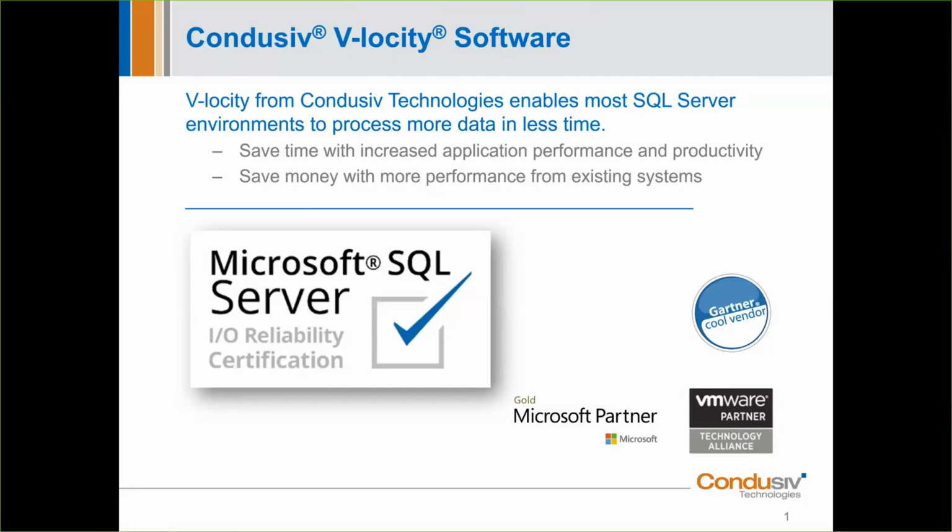And Microsoft ran tests for this in Azure, their cloud platform, with SQL 2016, and they used HammerDB to generate an online transaction processing type workload. Not only was V-locity able to jump through all of the hoops necessary to achieve that certification, but it was also able to show an increase of about 30% more SQL transactions in the same amount of time. And in this test, that meant roughly 30% more orders processed. And they probably could have processed more too if they'd allowed V-locity a slightly larger RAM cache size.